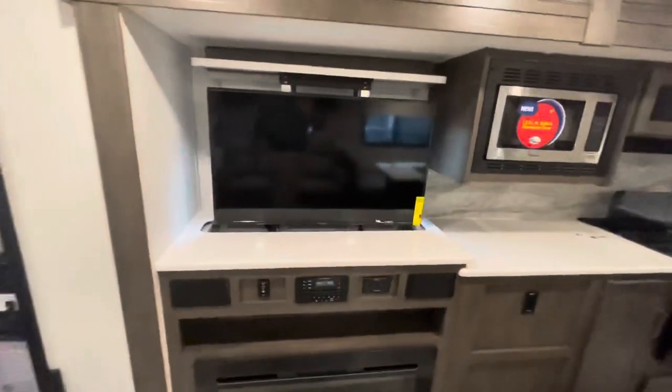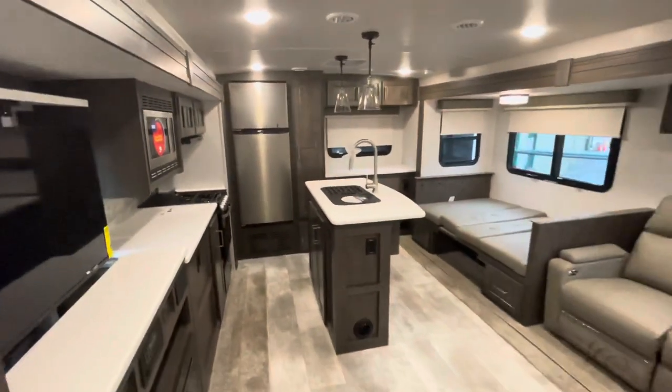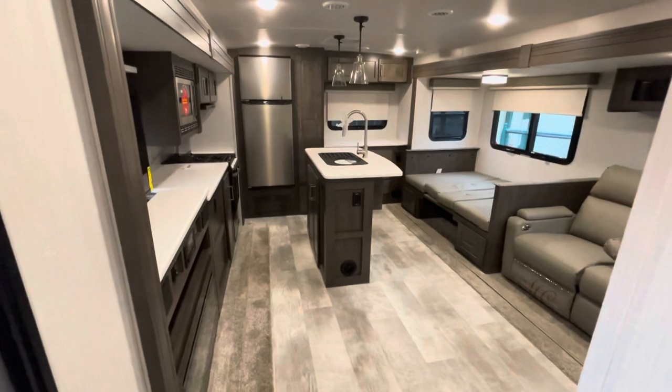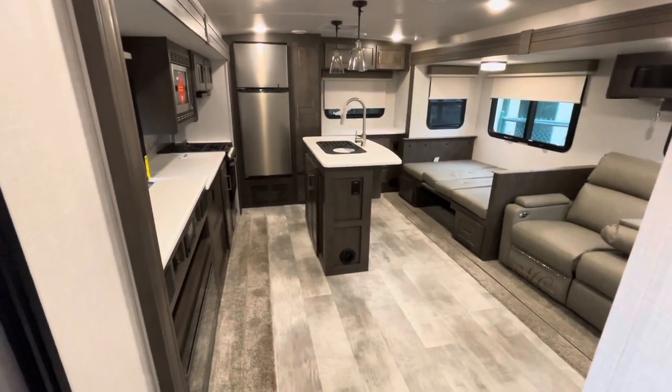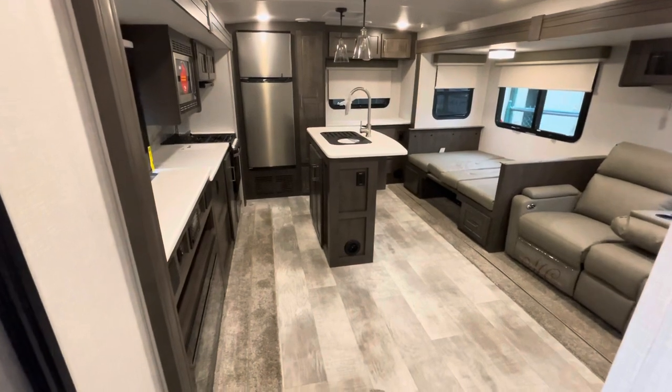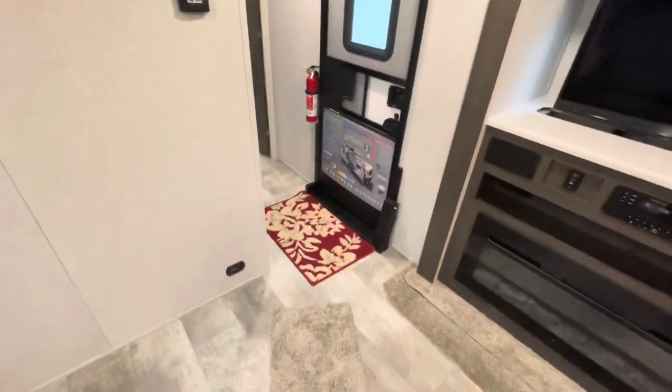Your brand new 2021 Forest River Rockwood 2720IK. Again, opposing slides in the living area with the island, large master bedroom slide. We'll work our way outside and take a look out there.